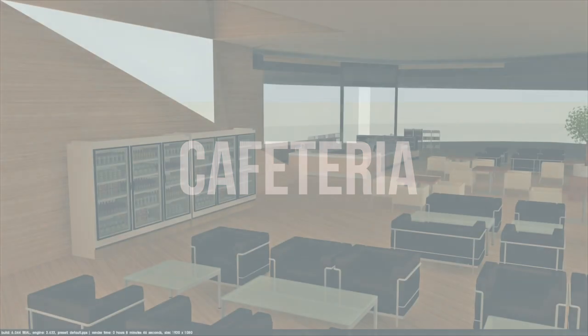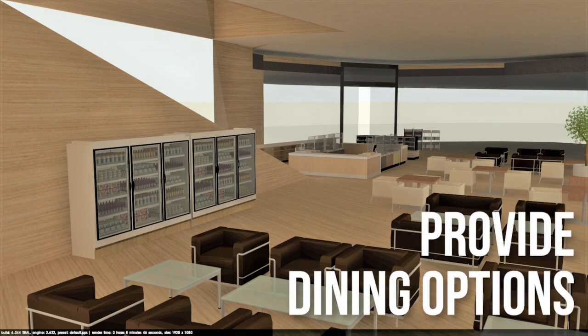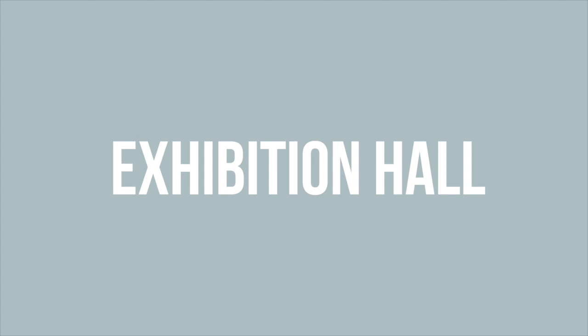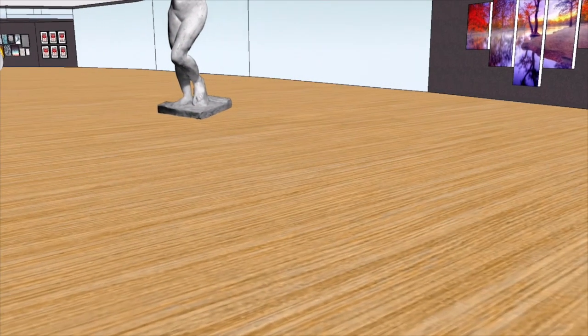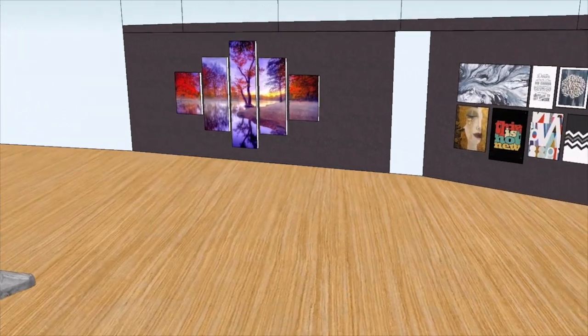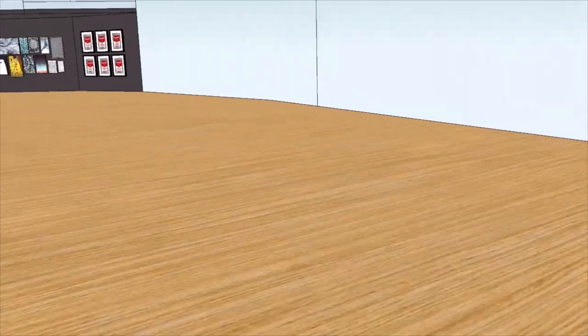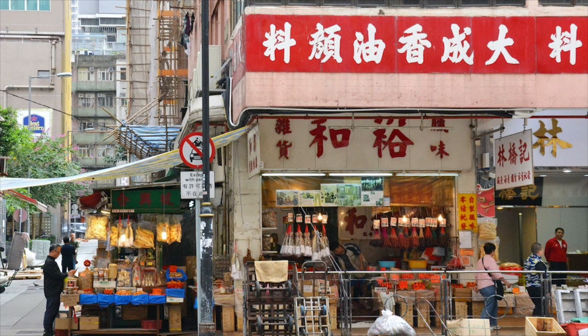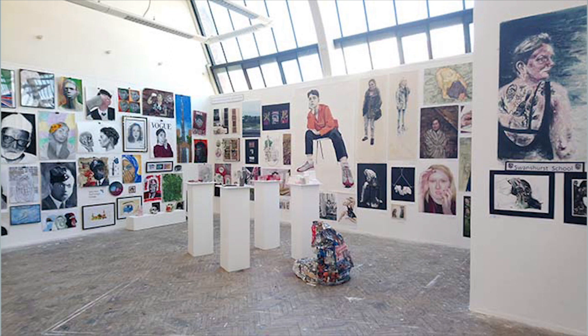The Cafeteria. The Cafeteria is a floor above the multipurpose hall, providing extra dining options and local job opportunities to Sai Ying Pun residents. The Exhibition Hall. The Exhibition Hall has a permanent exhibition displaying the local traditional industries, including shop signs, handicraft instruments and products. It can preserve and promote the collective memory of Sai Ying Pun residents. The remaining areas are rented out to schools, organizations and companies to secure the local arts development.